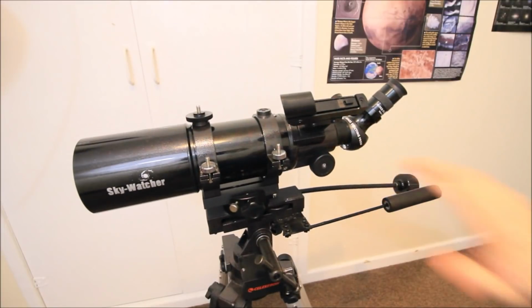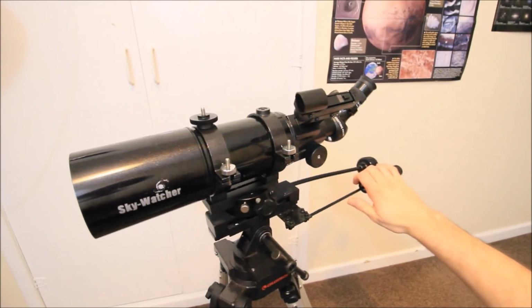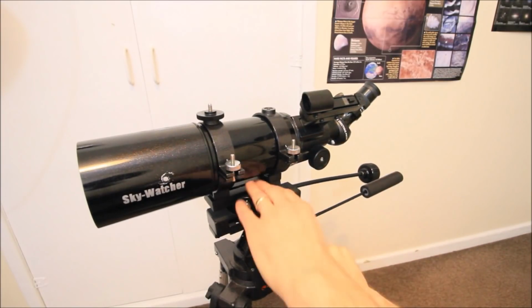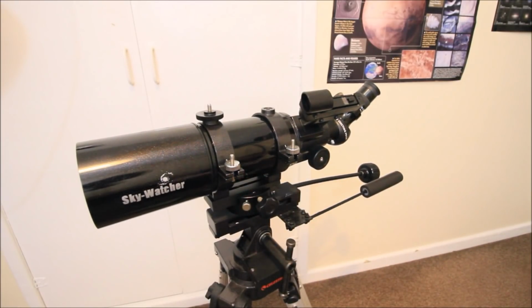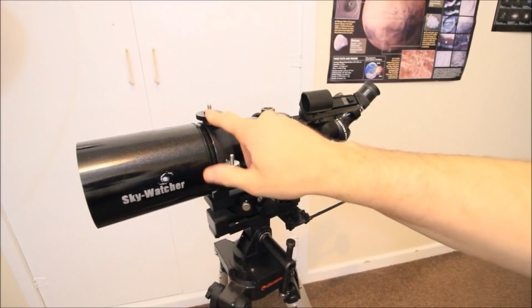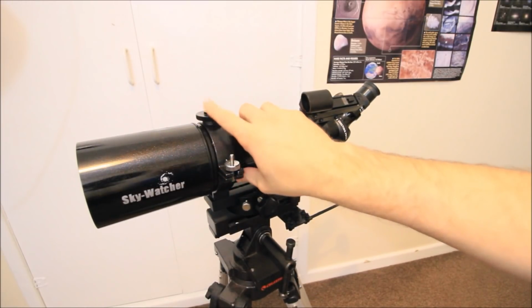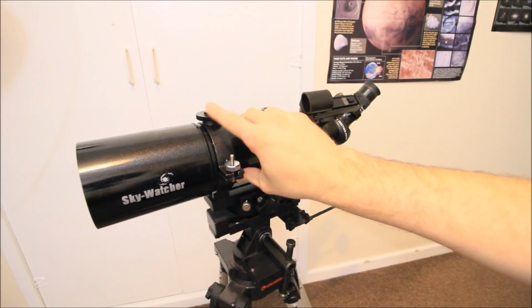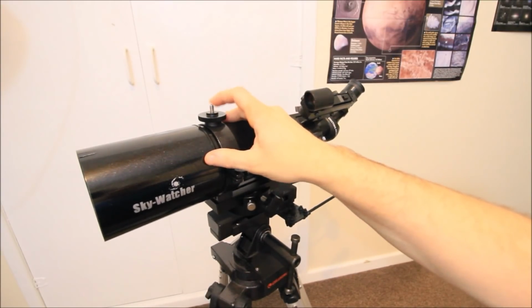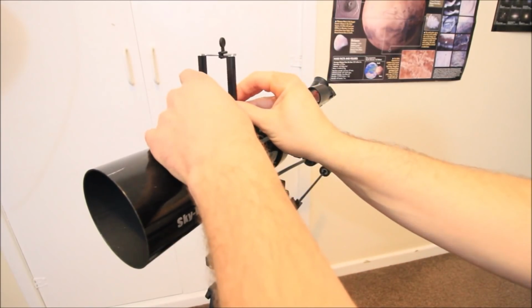Now, what I'm going to show you is this. The good thing about this telescope is it has a very unique advantage, and the advantage is this. If you've not seen this before, it's this part here. This is actually where you can attach a DSLR camera. They have this adapter. Now, this adapter can be used for fitting your mobile phone.